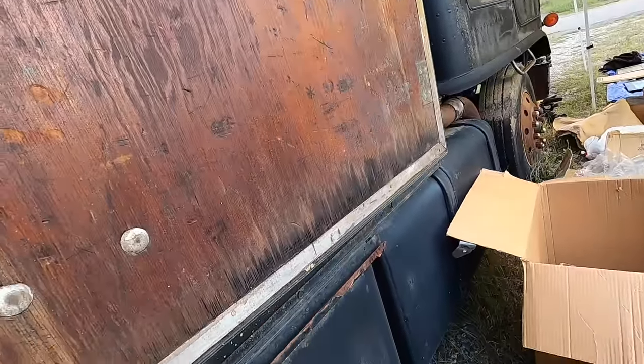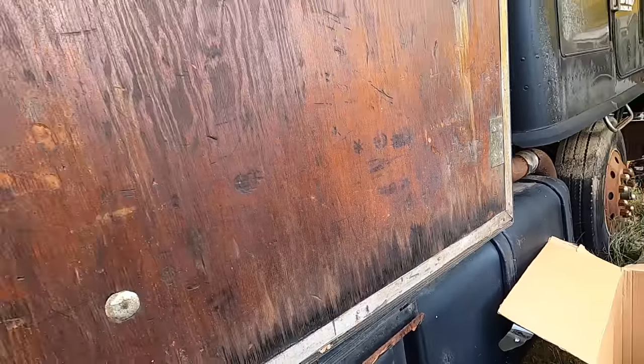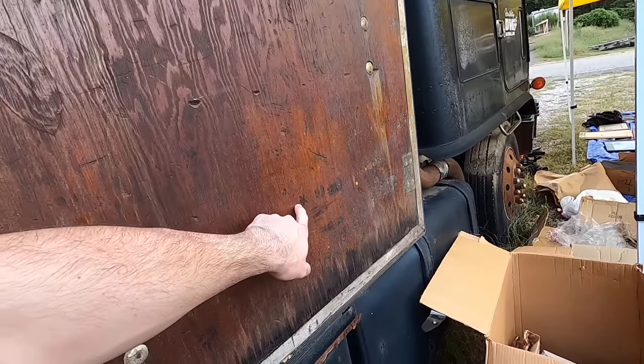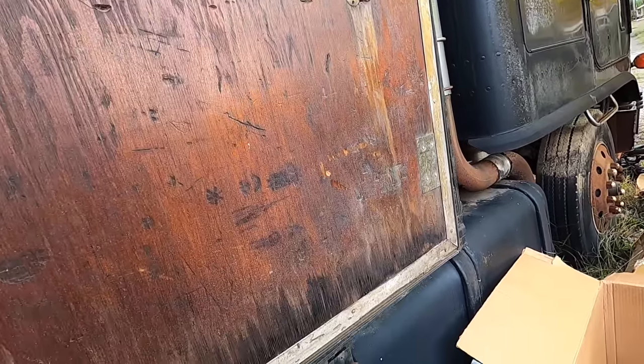Oh boy. I just wonder where all these marks came from. You never know what stuff rolled against this door over the years. Getting pissed, throwing races. This looks like a transmission, like the side case of a T10 or something. Transmission just banging against there for 1,000 miles.